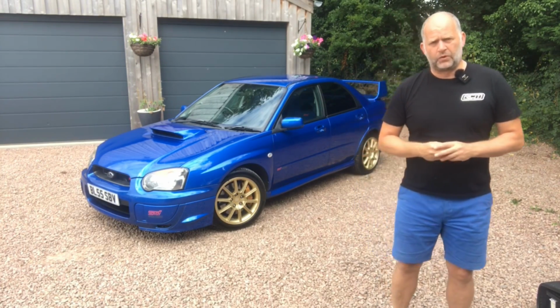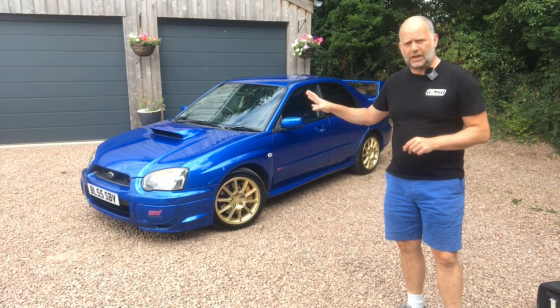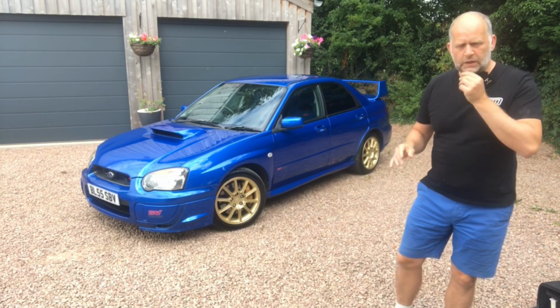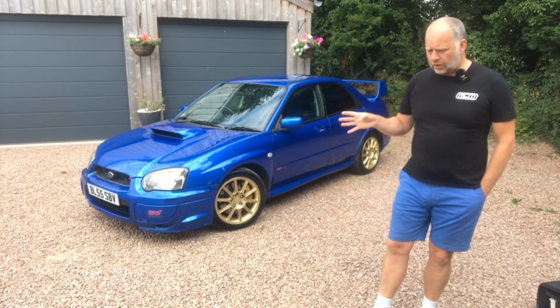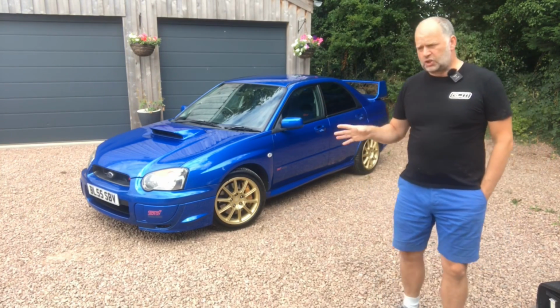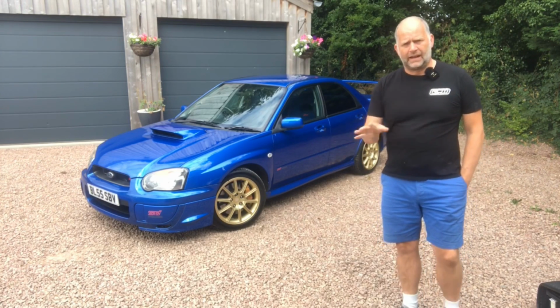The other important point to note is, is it Type UK or is it JDM, Japanese domestic market, in other words the import route. The JDMs have the stronger engine. They produce slightly more power, they rev slightly higher, and they should in theory be better with regard to rust because they've lived in a better climate.